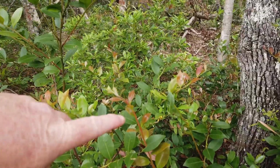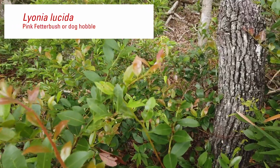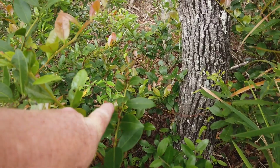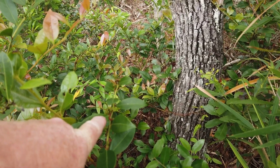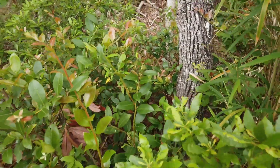This plant here with all this new growth, this is Leucothoe, the pink fetterbush. If we look right back in here, we can see the fruit are starting to form. Not that it's a really edible fruit, but that's the fruit that's formed by the pink flowers.